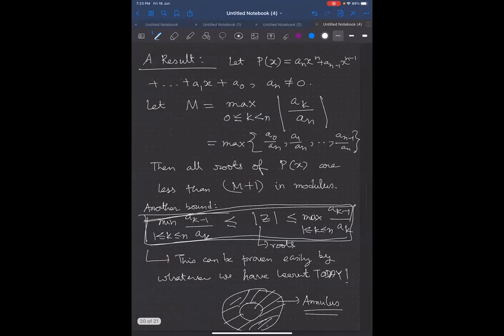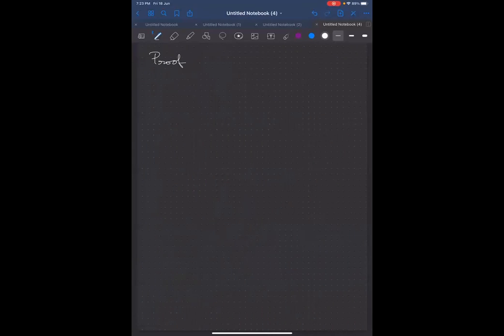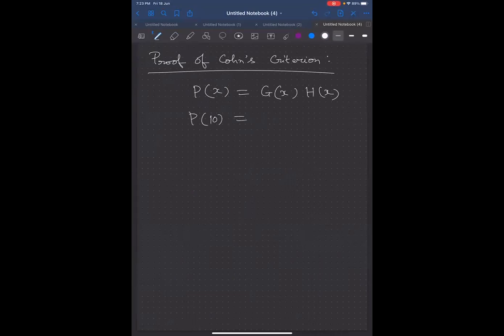Okay, so you are writing Gx as Gx into Hx. Just a second, let me write down the proof of Ohm's criterion. Px is equal to Gx into Hx. So P10 is equal to G10 into H10. Now one of them must be 1. Without loss of generality, assume that G10 is 1.